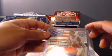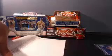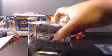And then here's the cards that we're going to be giving away tonight. Anthony Davis die cut, numbered 74 out of 1415, Certified. And then the Anthony Davis American Heroes, numbered out of 299, also Certified. So some nice stuff. A little Ant Davis action for you guys. Let's get it open here.